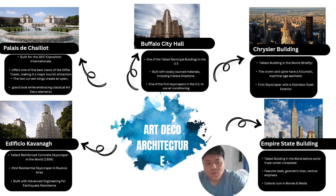So the first one is the Palais de Chaillot. It's located in Paris, France. It was built for the 1937 Exposition Internationale in Paris.